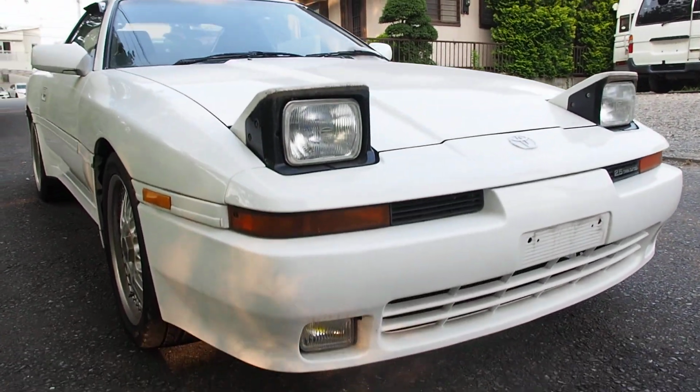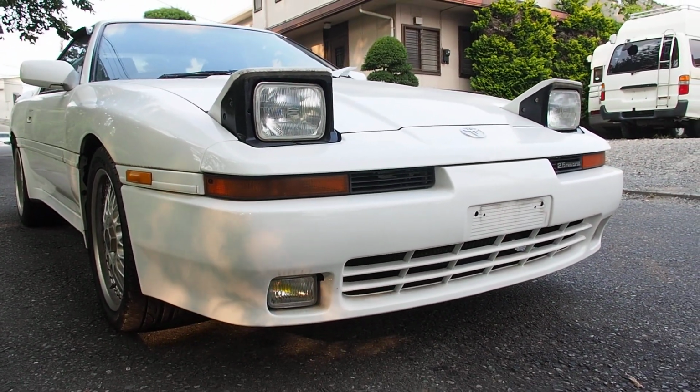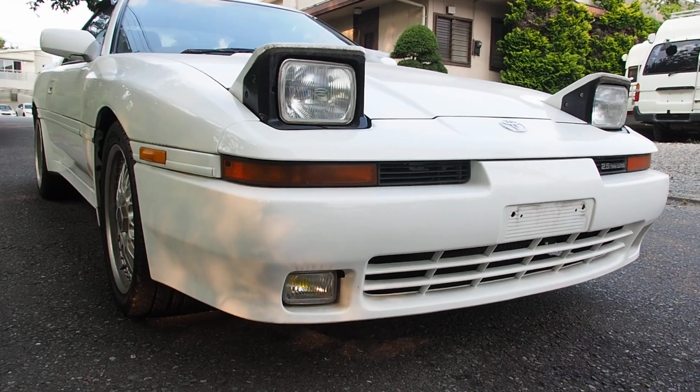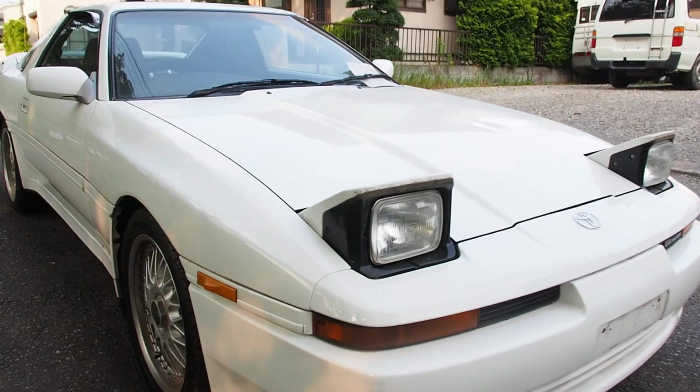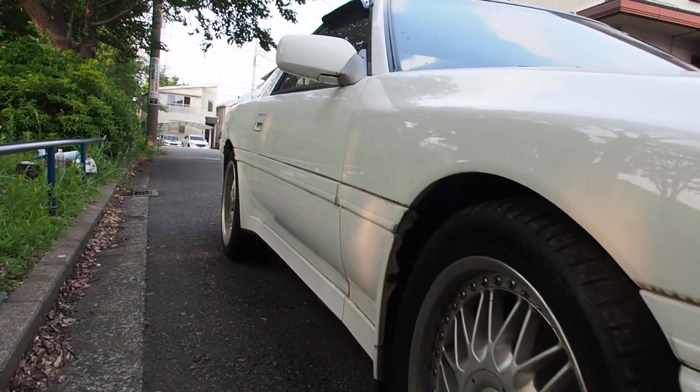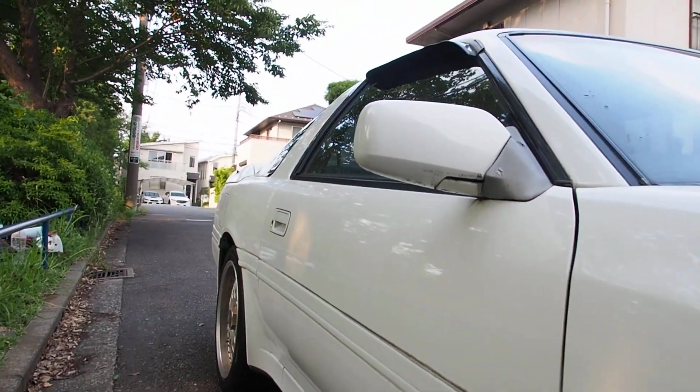Okay, so good condition front bumper, except for that one corner. The pop-up headlights obviously work. Very long hood, it goes on forever. Great looking side panels here. And then here's the rust on the door.